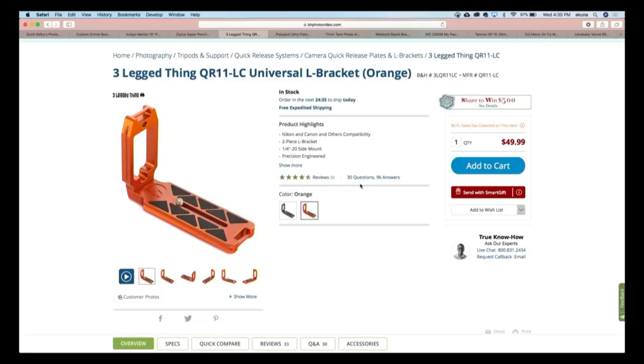David has another gift suggestion, and I second this. This was in my gear guide for last year. An L bracket. An L bracket attaches to the side of your camera. It looks like an L. What it allows you to do is, when you're shooting wide, you can just do a quick release and turn your camera and shoot tall or sideways. Literally like 5 seconds. Boom. Turn it. Right there.